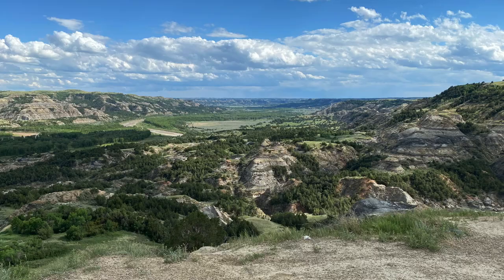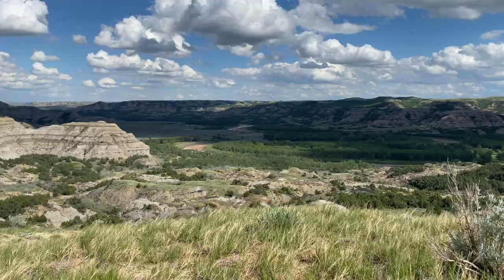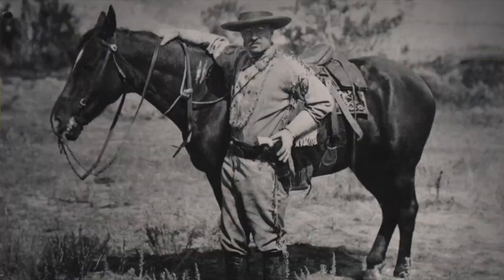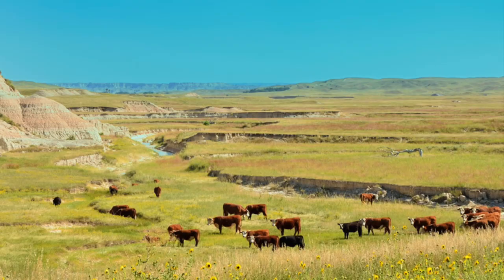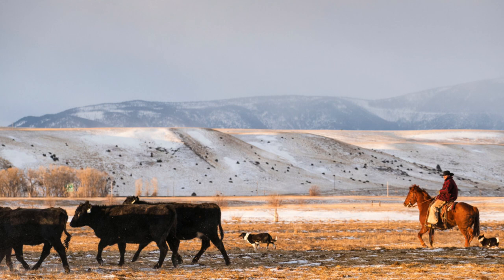Long before President Theodore Roosevelt was a face in the rock in Mount Rushmore, he lived in the wilderness of the Badlands of North Dakota. His is a sad story. On Valentine's Day of 1884, both his wife and his mother died on the same day. He retreated into the rugged wilderness to seek solace and raise cattle. But less than 3 years later, he lost his herds to starvation in the severe winter of 1886.